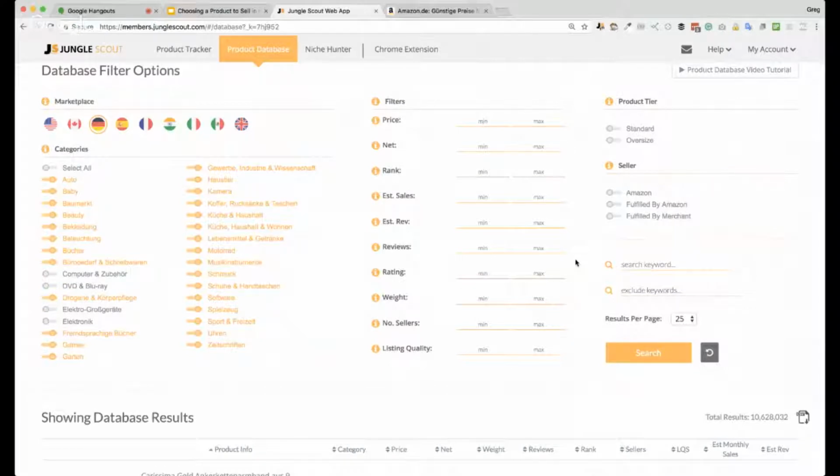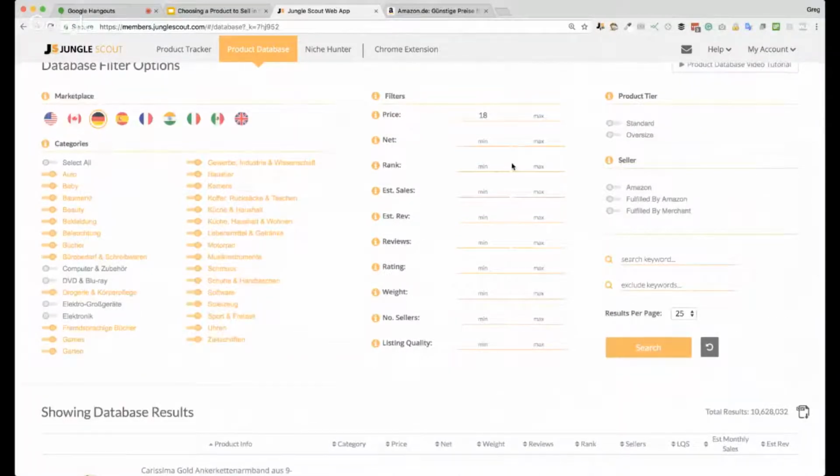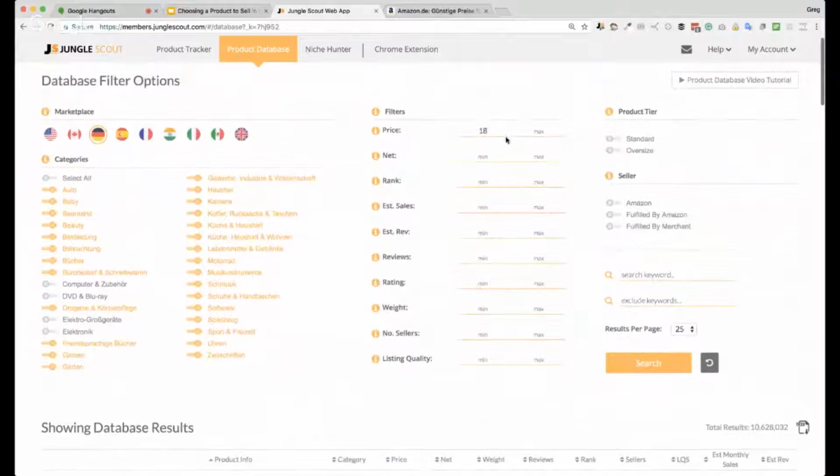Earlier, I think I said I like to sell products for at least 18 euros. Whatever marketplace you're in, the filters are set to match the local marketplace. So if we went to the .de store, everything would be in euros. Same thing here, the prices are in euros. So I'm going to say only show me products that have at least 18 euros. I'm going to say only show me products that sell at least 200 units per month.